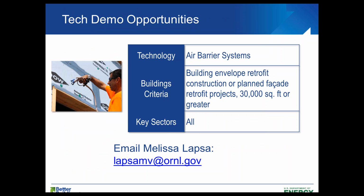I would mention that we are going to have some technology demonstration opportunities. If you're interested, the criteria is a building envelope retrofit construction or planned facade retrofit projects of 30,000 square feet or greater. Let us know, and you might be able to participate with us. That would be fantastic. We're looking for participants in our demonstration opportunities.